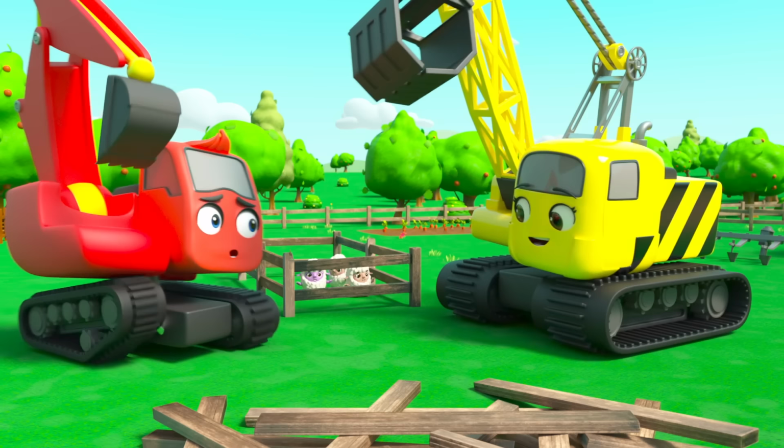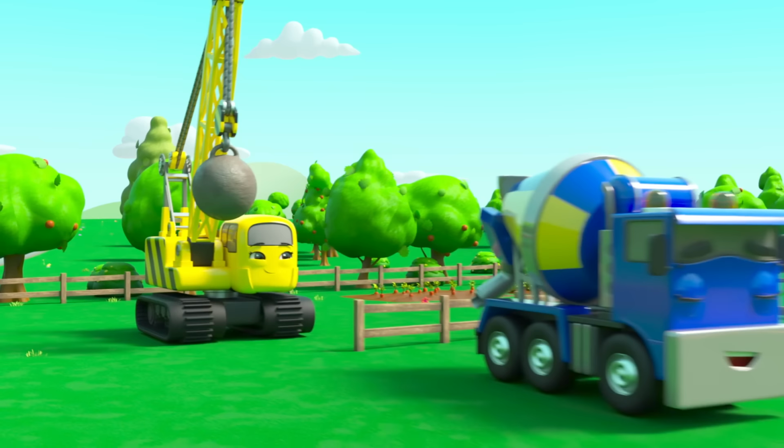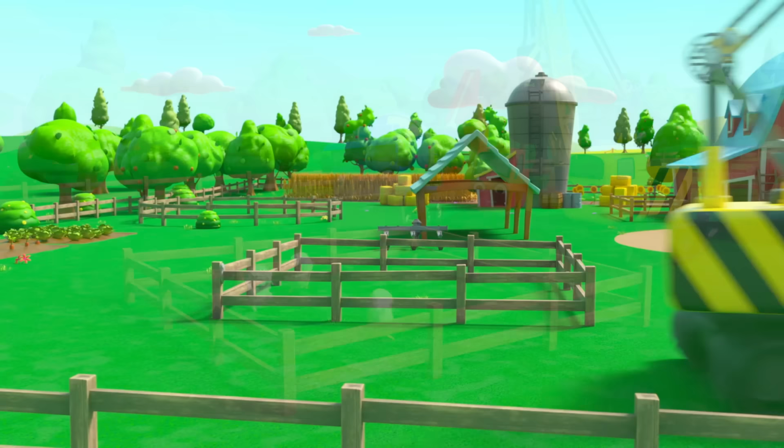Now what can they do with all these planks of wood? They can recycle all the old planks from the tower and use them to build a bigger pen for the sheep. It's always good to build something new out of something old, instead of throwing things away. There, now the sheep have a much bigger place to play. Good job, everyone.